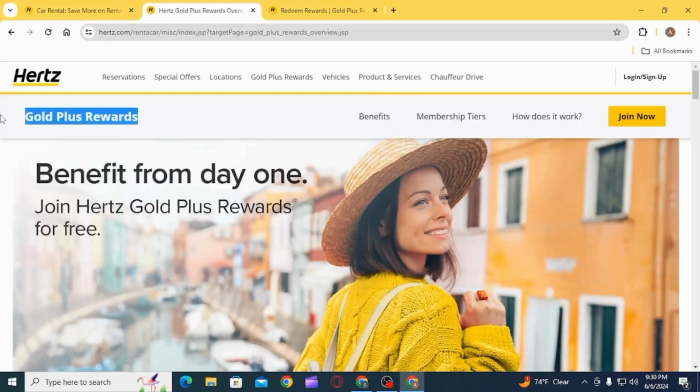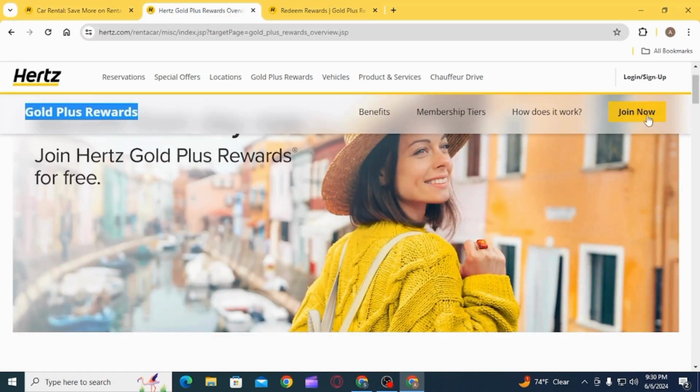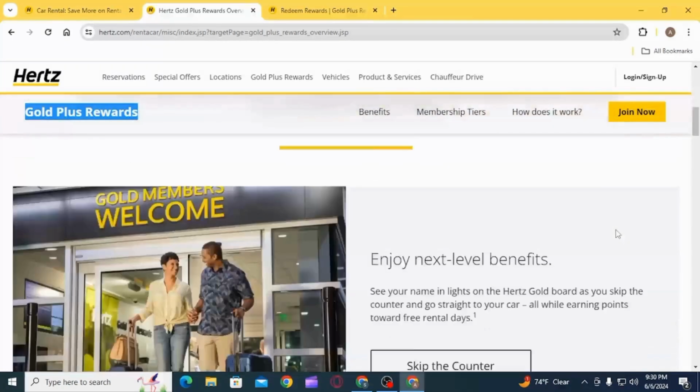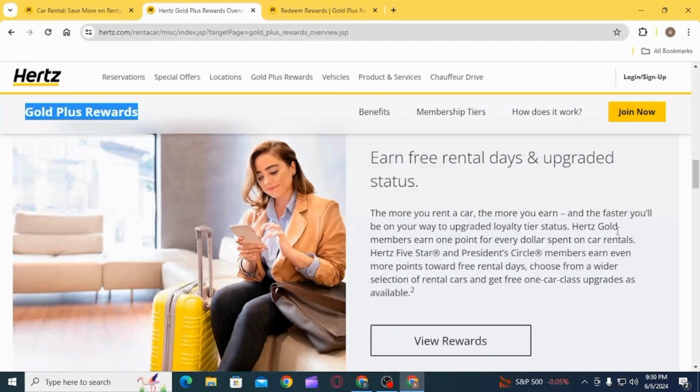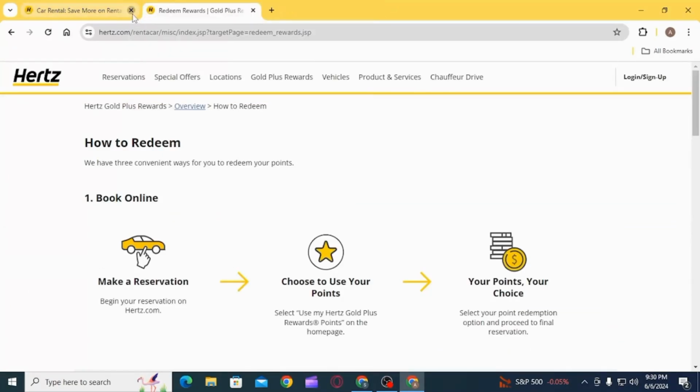Now you want to join the Hertz Gold Plus Rewards program. Once you have joined this program and earned enough points, you can redeem it for different benefits. There are three convenient ways for you to redeem your points.